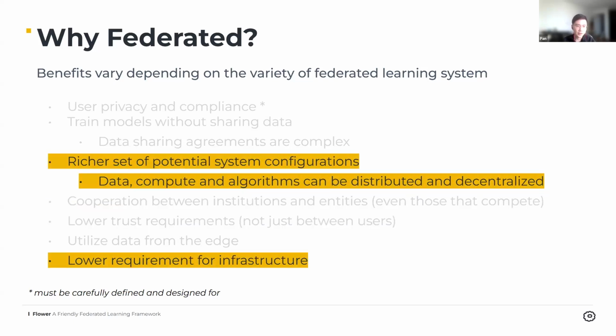And finally, using federated learning also means that we can potentially use different system configurations, because we can use distributed algorithms for those distributed data. It also lowers the requirement for the central infrastructure, because previously we needed a central server for collecting, storing the data and training the model. But now we just need to do some basic computation on our central server, because the training happens on the user device.